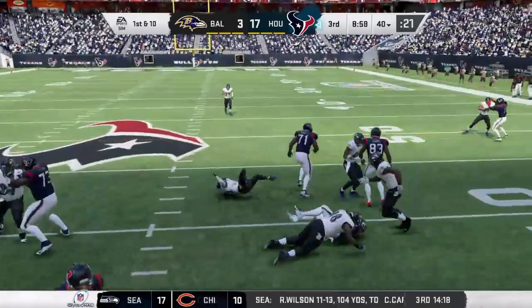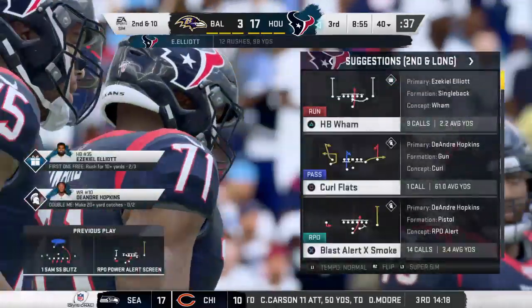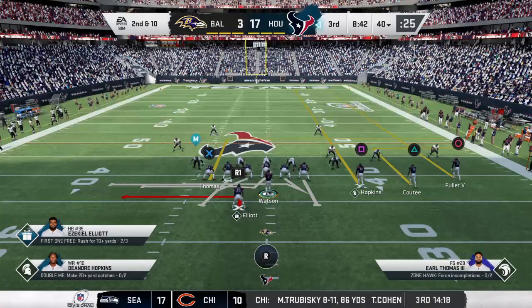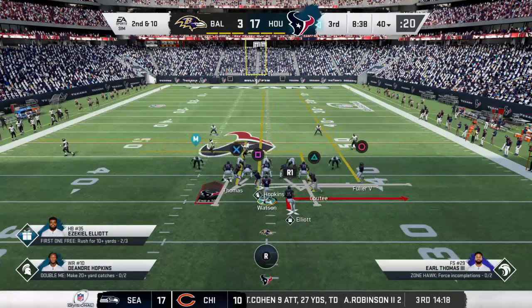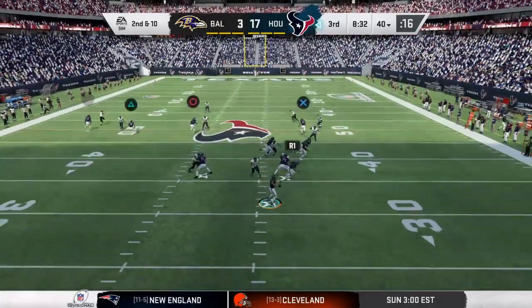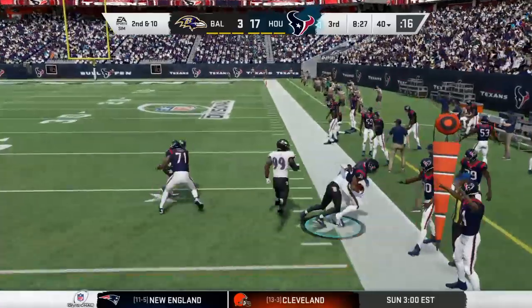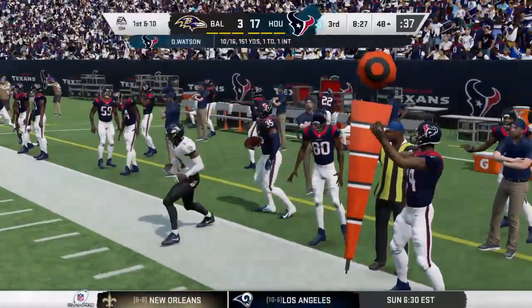On first down, it's Elliott, and he stopped immediately there. Tackle made there by Tony Jefferson. Officially nothing on that last run. They'll try again, 2nd and 10. Switch. Here's Watson. They'll set up the screen to Elliott. 11 yards there, first down.